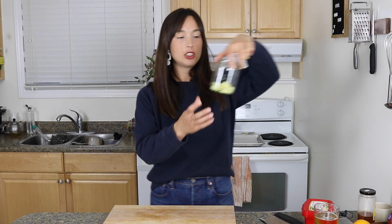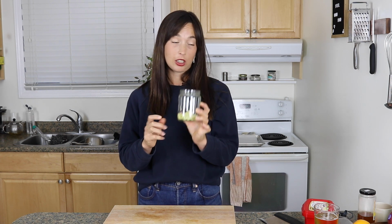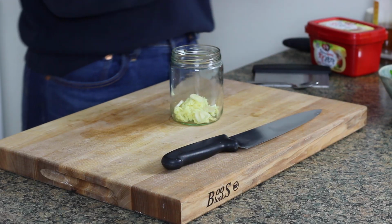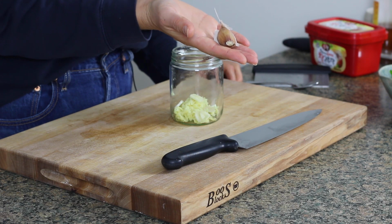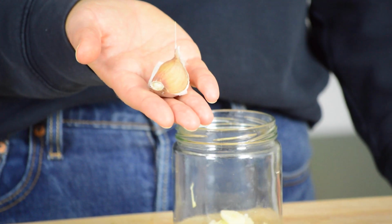So in this jar, I have about 1 inch of ginger and 2 really big cloves of garlic. And when I say big, I mean it. Like, this is what we're dealing with right now. This is local, very high quality garlic.